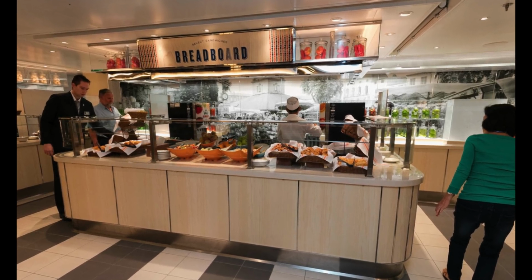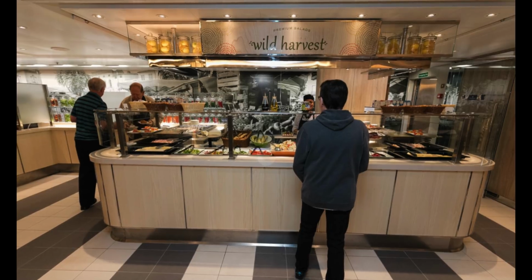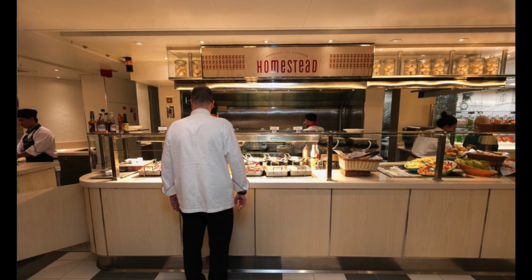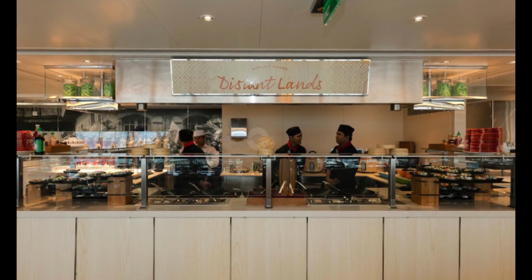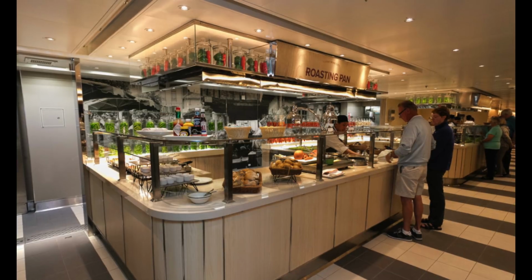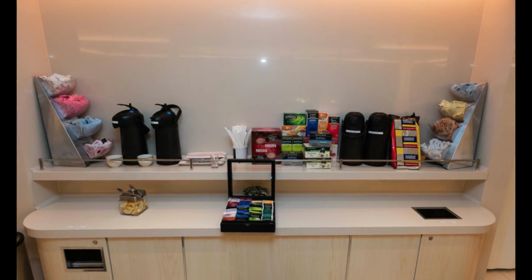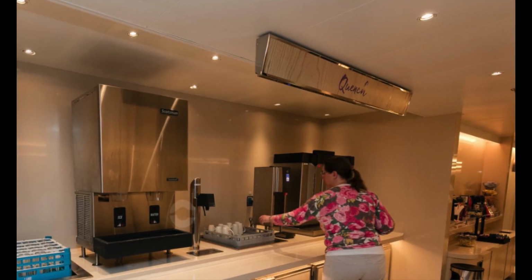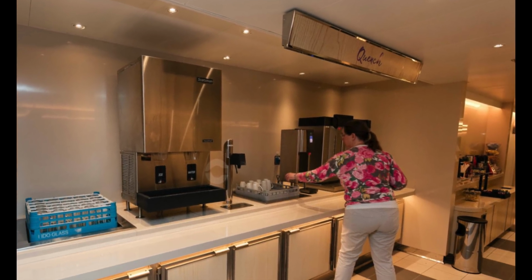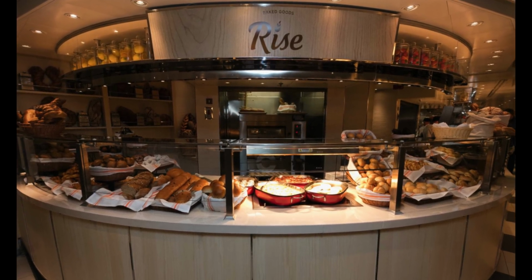Bread board with freshly baked breads and pastries. Wild Harvest, offering a bountiful selection of hearty salads. Homestead, serving up comfort classics. Distant Lands, featuring Global. Sweet Spot, for ice cream creations and desserts. Roasting pan, hand-carved meats, fish, and hearty entrees. Perk, freshly brewed beverages and chilled juices. Quench, premium coffee, beer, wine, and soda. Rise, savory quiches, croissants, and sandwiches, and much, much more. That's something for everybody. And the next is Dive In, and it's complimentary.